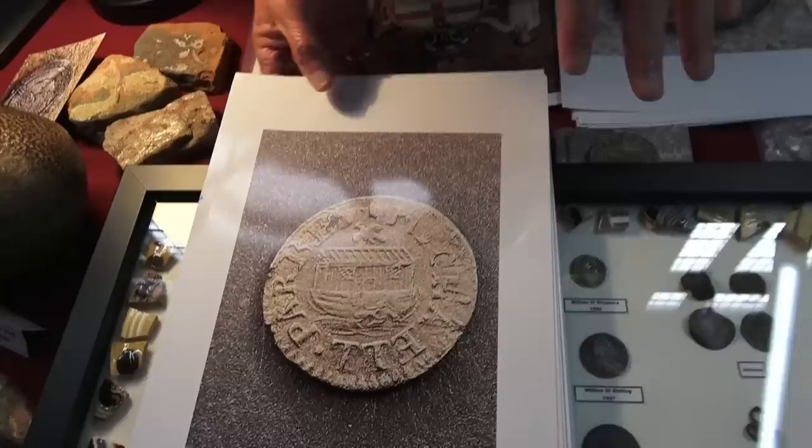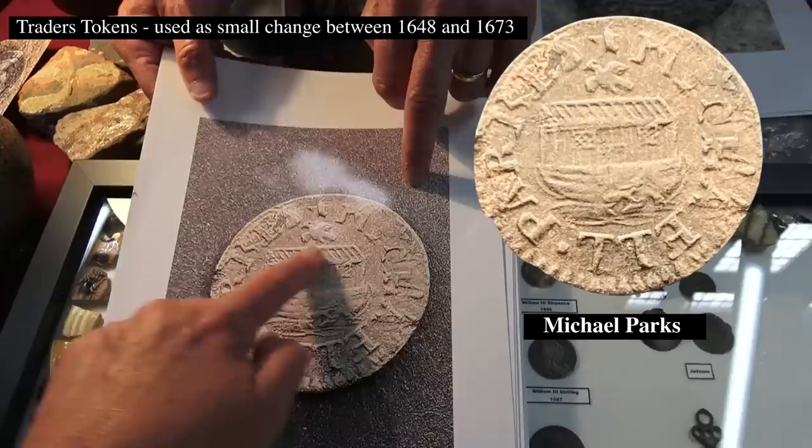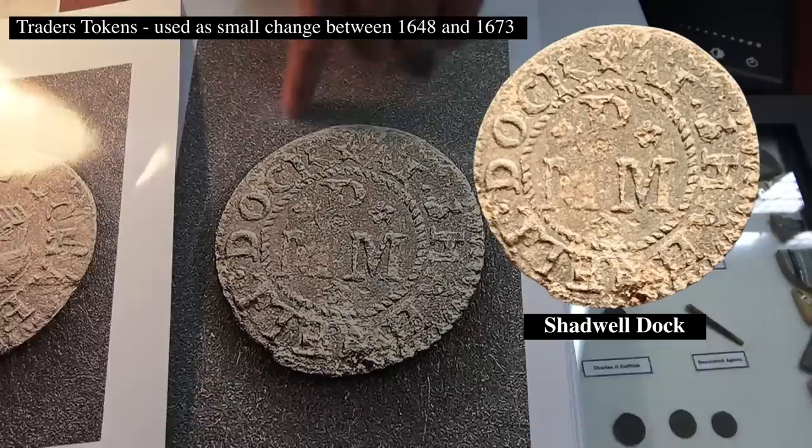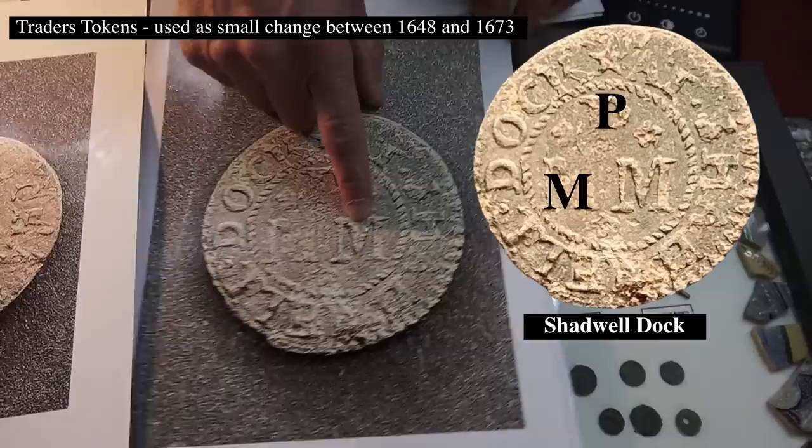Trade tokens that I've actually found. So this is Michael Parks, who's a trader, around the outside. Michael Parks, and there's a Noah's Ark in the middle. We have a Noah's Ark and a dove. Yeah. So what was he trying to advertise his trade as? So Michael Parks actually traded at Shadwell Dock in the East End. We've got his initial for Parks, M for Michael, and that's his wife's initial.